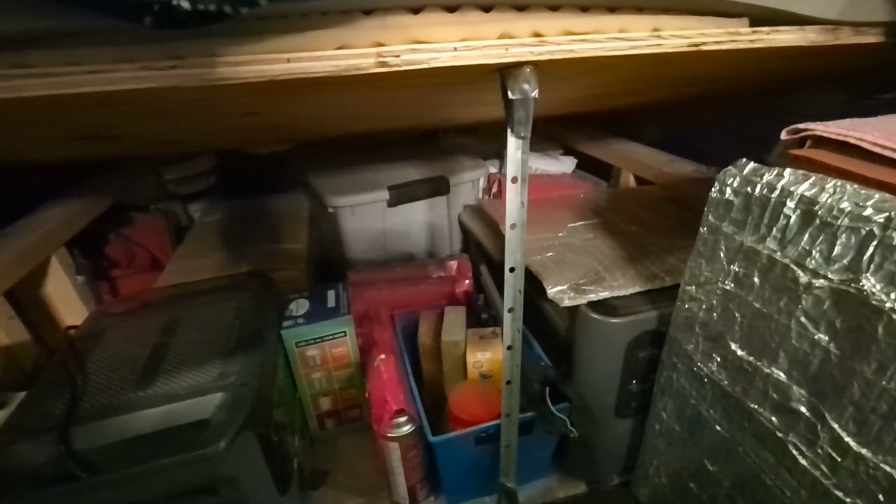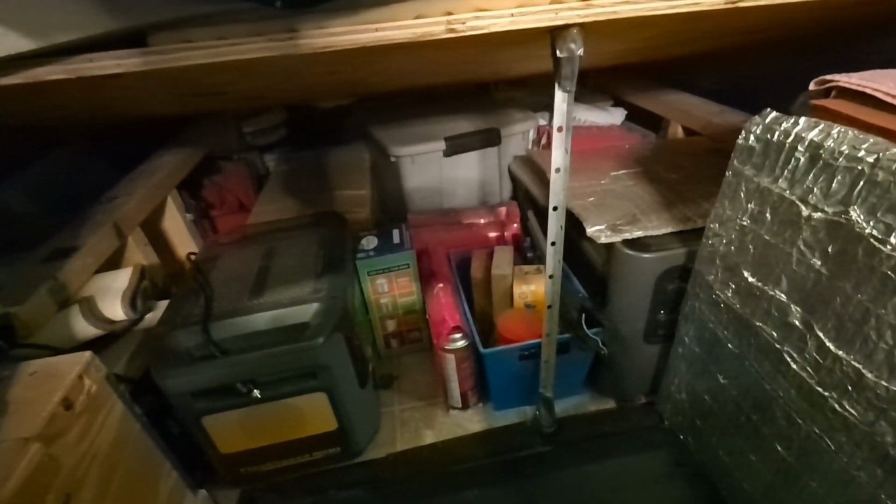And then under this box, I have my house batteries. I have 200 amp hour. You can see one right here. That's a 100 amp hour battery. And then I have another one. Can't see that, it's under there. So that's the way I'm rolling. There's the underbed storage in the Matty wagon. Too bad the lighting's not good, but like I said, it's nighttime. We're doing a nighttime video. All right, I'm gonna put the bed back down.